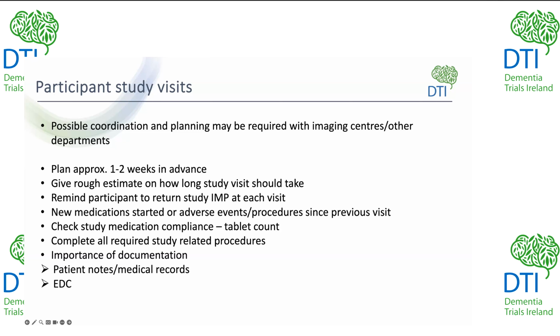Complete all the required study-related procedures. It's also important to record everything that occurred during the visit in the patient notes and medical records, study worksheets, and the online data capture platform.